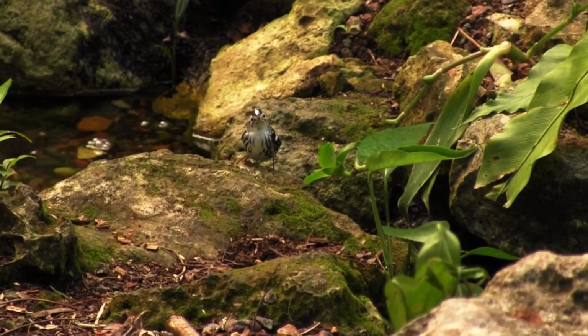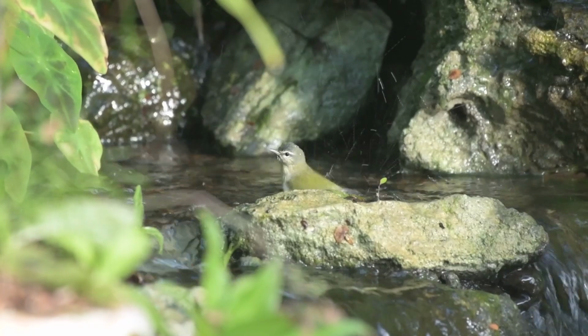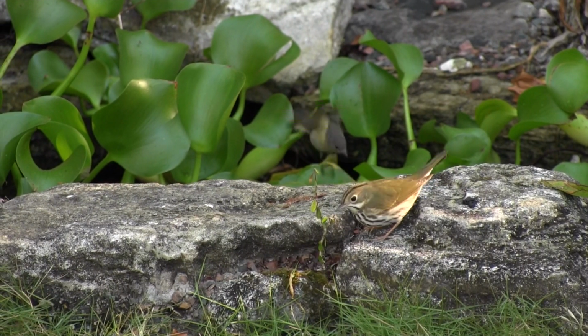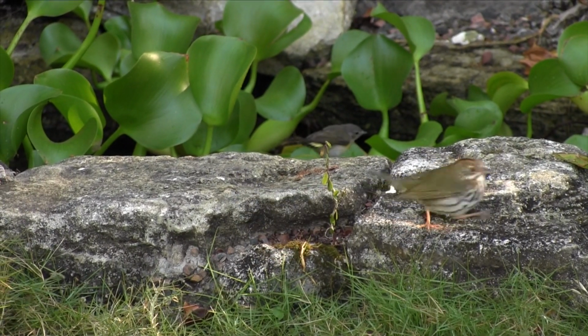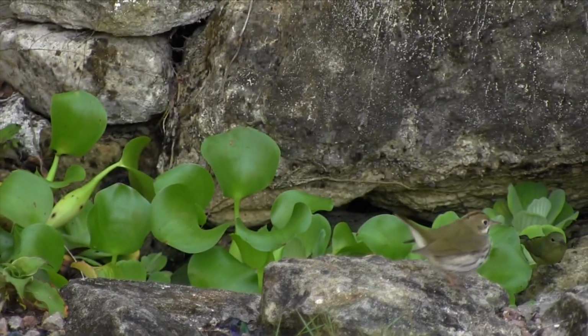Resident birds, right. And what about those birds that visit during the wintertime? Migratory birds. Excellent memory. Migratory birds that visit the Bahamas spend more time here than where they actually live. These migratory birds come here to escape the cold, find food, and some even come here to have their young.